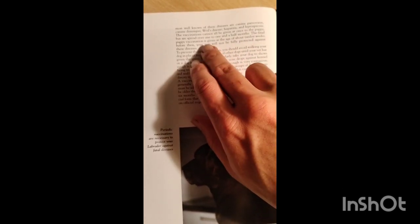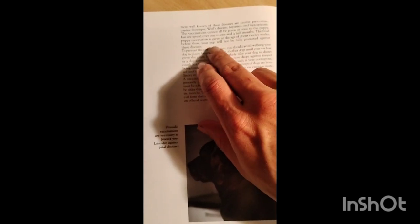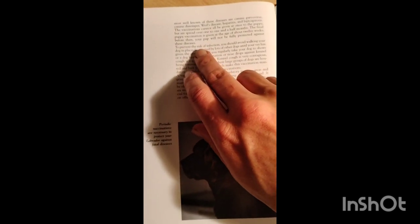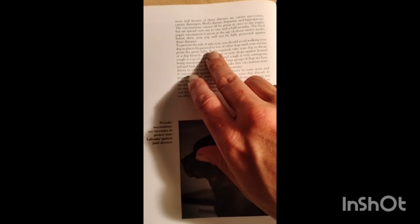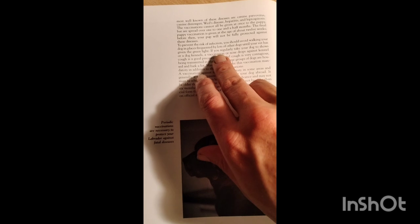The final puppy vaccination is given at the age of about 12 weeks. Before then, your pup will not be fully protected against these diseases. To prevent the risk of infection, you should avoid walking your dog in places frequented by lots of other dogs until your vet has given the green light.